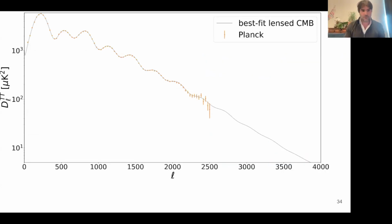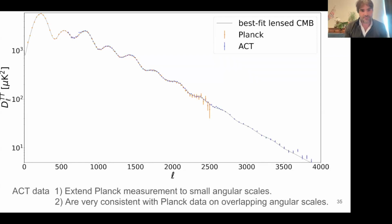Now I think it's time to dive into the results, but just before that, I would like to remind everyone of this beautiful measurement from the Planck satellite of the temperature power spectrum, depicted by the orange points here. And now let's look at the DR6 data. Next slide. Here you can see the temperature measurement from the ACT DR6 data.